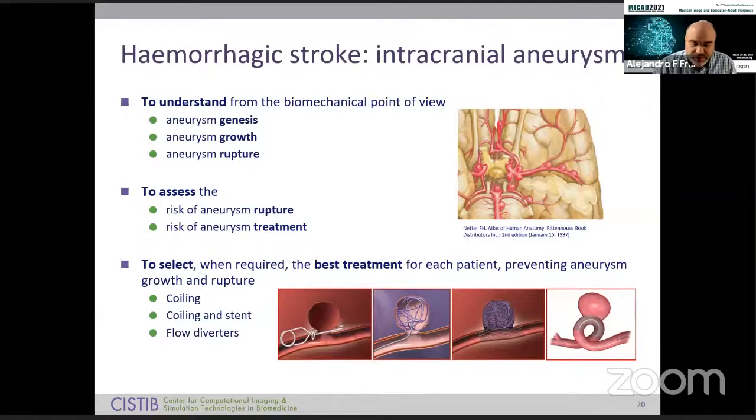So the example I showed you already a bit before is brain aneurysms. This is cause of hemorrhagic strokes, which are about 20% of all the strokes we know. People don't really know exactly why these aneurysms are generated, what makes them grow, or why eventually they rupture. But what we do know is they tend to like to be built around bifurcations in the circle of Willis in the brain.